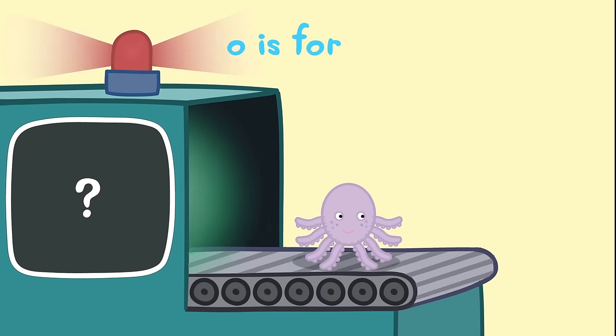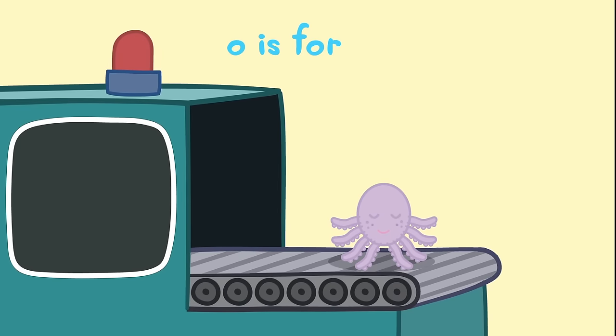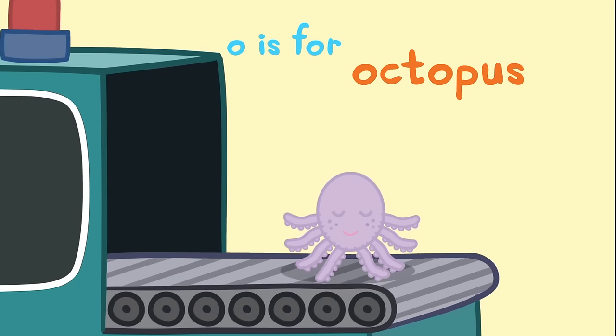O is for... That's right! O is for octopus. An octopus has 8 arms to wave with.